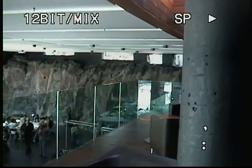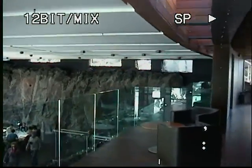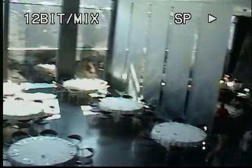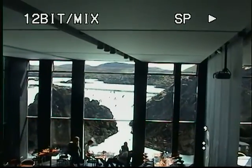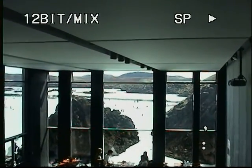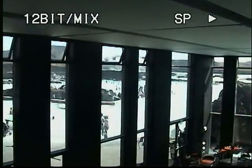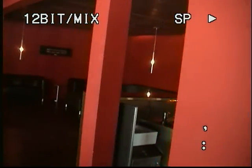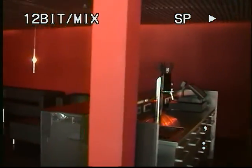This is the dining room in the Blue Lagoon Center. The lagoon outside. Very modern architecture. This, at some point in time, I guess, is a bar.